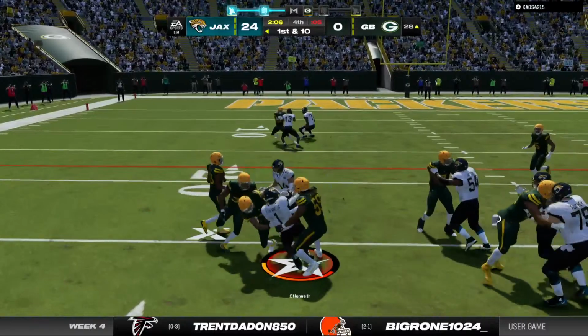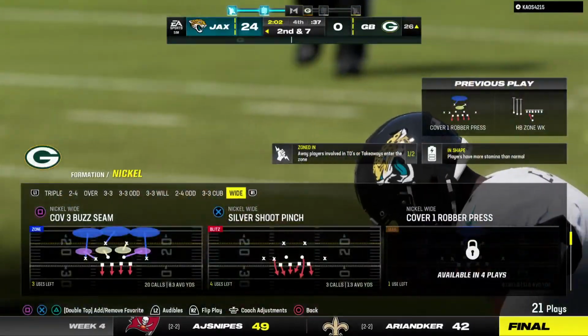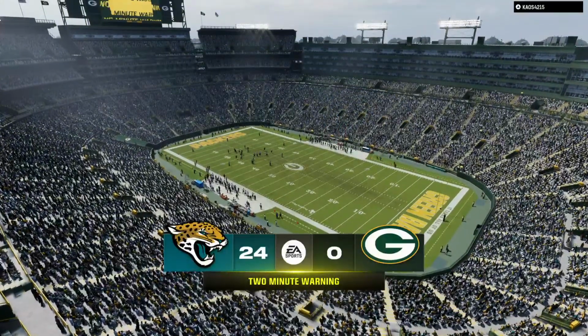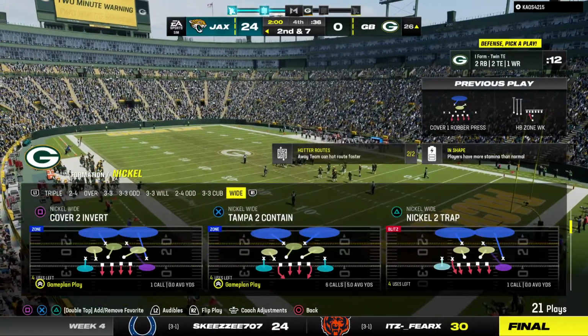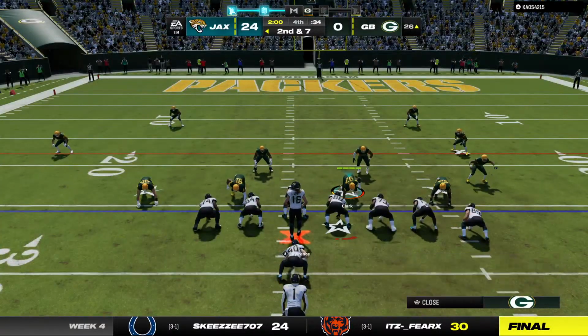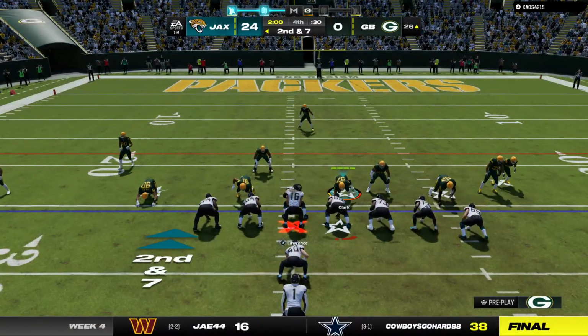ETN up the middle to about the 26 here. Tackle made by Devondre Campbell. Just 2 minutes remaining here in the fourth quarter of what has been a one-sided affair. So it's Jaguar football here as we welcome you back. And no doubt what they're looking to do is just salt away the final couple of minutes and escape with a win. Ball at the 26, 2nd and 7.